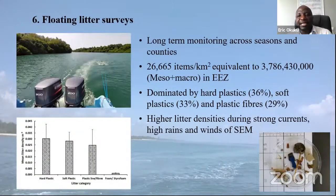The other interesting part that we did was to estimate the amount of litter that is floating in our Kenyan waters. And we could report that slightly over 26,000 items are floating per kilometer squared. And assuming a homogeneous distribution, we can extrapolate and say that we have around 3.7 billion meso and macro litter floating in the EEZ. That excludes the estimate for macro litter.